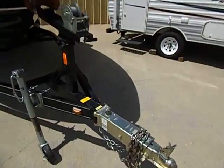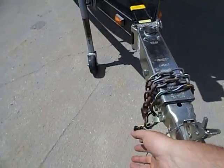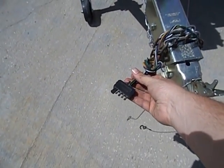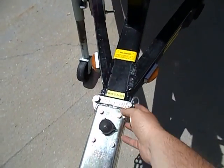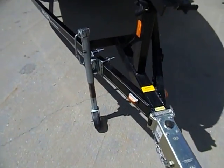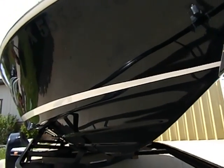Starting here at the front of the trailer, you will notice it does have the Fulton breakaway tongue. This trailer does have brakes, so you have your 5-flat plug, 2-inch ball, and here's your breakaway tongue. This is the original Roadrunner trailer by Regal. Beautiful boat.